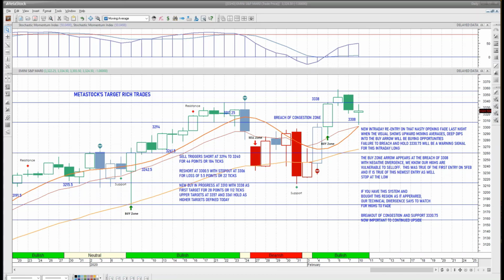All right. Several days ago, we had a breakout formation that occurred pre-market, and that gave us an entry point that allowed us to enter above 3308 with first targets at 3338. That's the prior resistance.